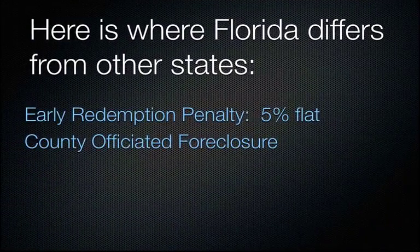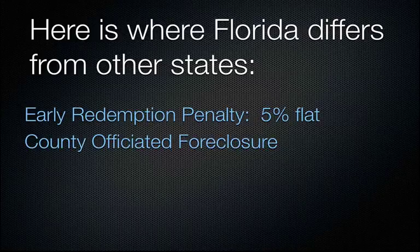Now, this is where Florida differs from other states. The first way they differ is in that they have an early redemption penalty. And what this applies to is any tax lien that redeems within the first year. So it has a 2-year redemption period. If it redeems any time within the first year, there's automatically a 5% flat interest rate that's added onto whatever you would earn normally. They do this to help increase the return in the case that investment is very short in duration. So imagine if you were only earning 1% per month, which you could be if you were earning 12% annually, and the lien redeemed after 3 months.